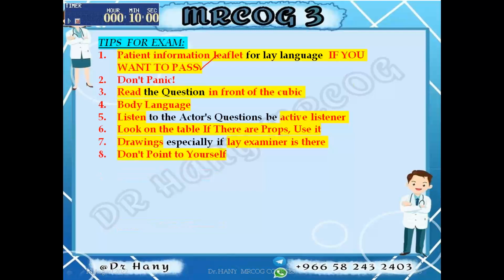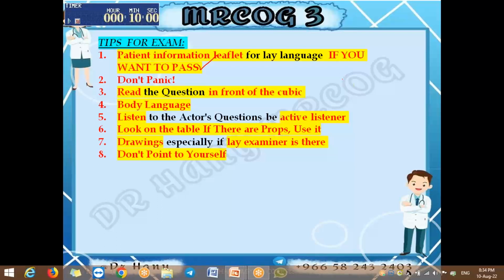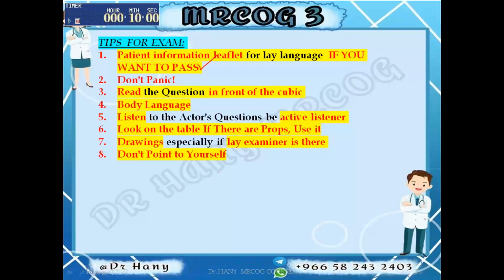Don't point at yourself. This is non-professional. If you are talking about chest pain, don't point at your chest. If you are discussing neck swelling, don't point at your neck. It is an unprofessional technique; you should be professional. Some of us do this. Be nice and friendly and have a smile, except when breaking bad news. Otherwise it is rudeness.